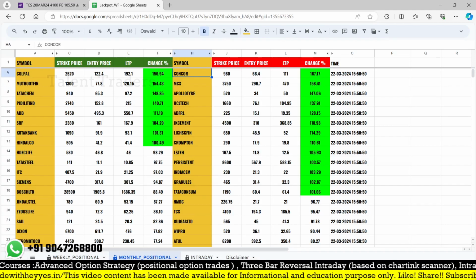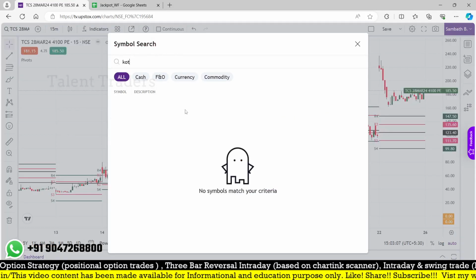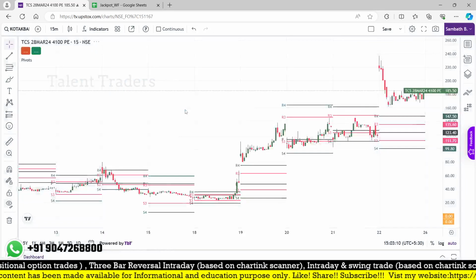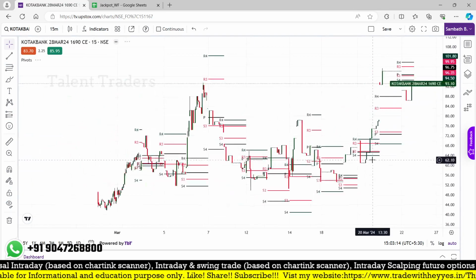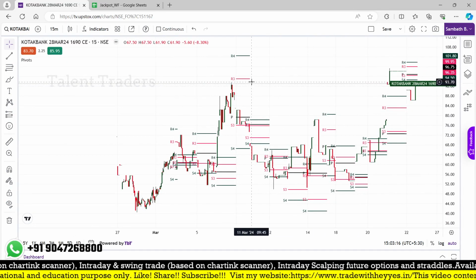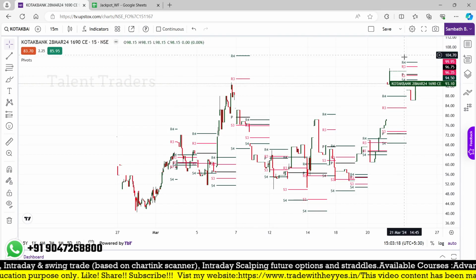Let me check 1690 on Kotak Bank, the Kotak Bank 1690 call option. You can look here: it made a high of 99, now it is trading at 93. Previously it moved towards 93, again came down, and then returned back.